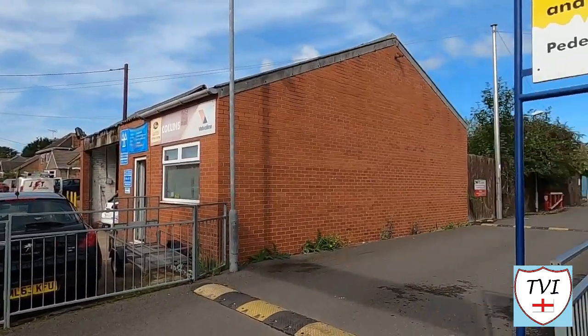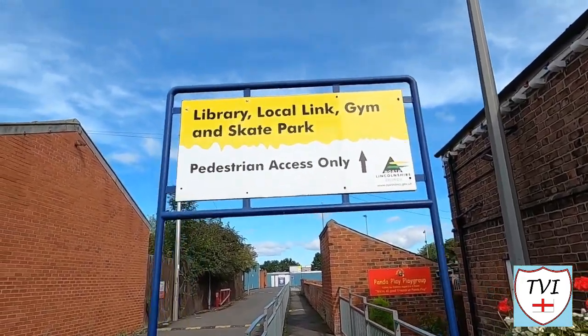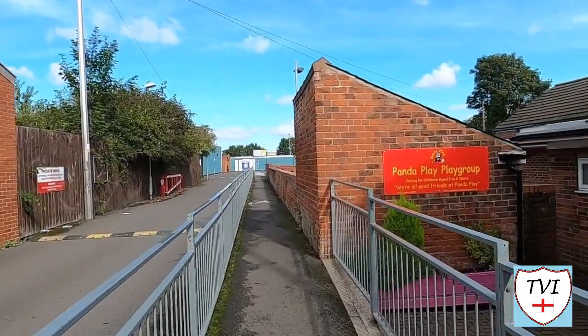So as always, it's an unwritten rule I have: if there's a football ground to see on a route, we must go and find it. There's more than just the football ground up here. We've got a library, we've got a local link gym and skate park. Pedestrian access only, by the way. Can't bring your car up here. So let's go and have a look at the football ground first.